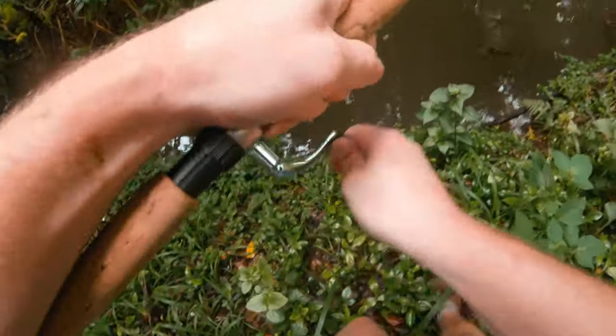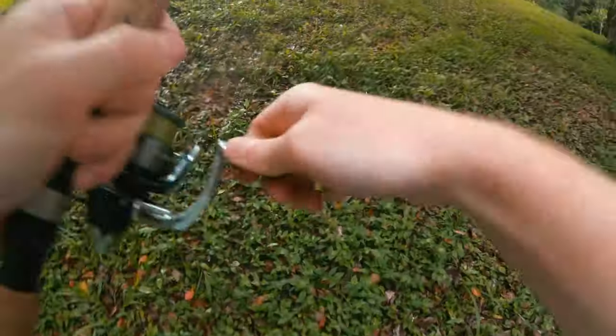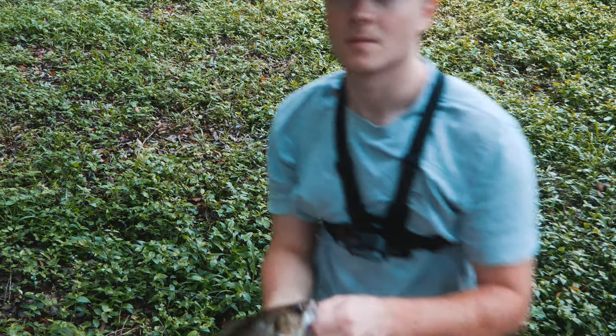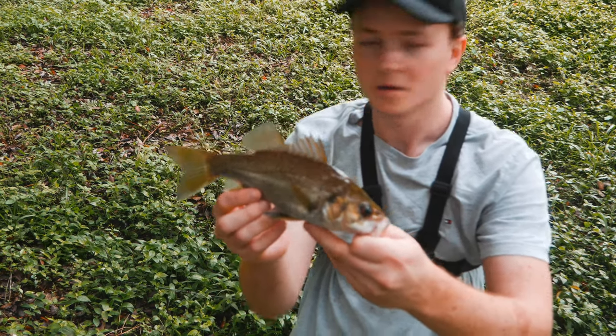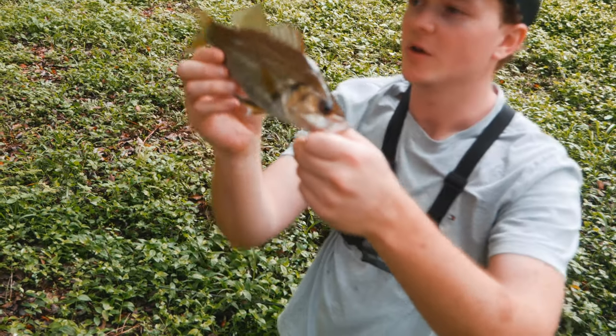Yep, on. Wow, another solid fish. So there we go, another small Australian bass on the little spinner here. There's some good numbers in here and they're all around this size, so they're good fun though.